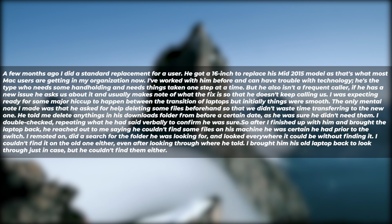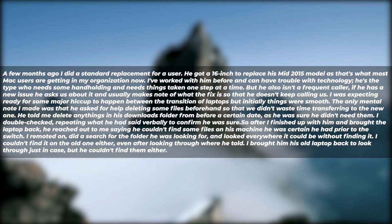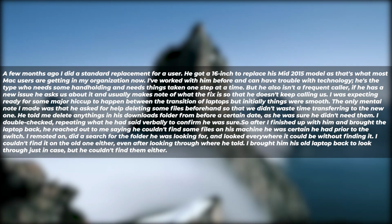But he also isn't a frequent caller. If he has a new issue, he asks us about it and usually makes note of what the fix is so that he doesn't keep calling us. I was expecting some major hiccup to happen between the transition of laptops, but initially things were smooth. The only mental note I made was that he asked for help deleting some files beforehand so that we didn't waste time transferring to the new one.